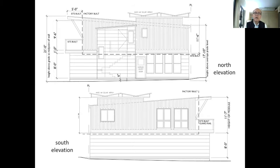In the submittal to the city for permit, you'll see we've added the stair on the exterior that was built on site. So just again, the big picture is the module of the upper level was built at the Wood Technology Center. The lower level and the stair, the deck on the left, were built on site by Bucktide Construction.